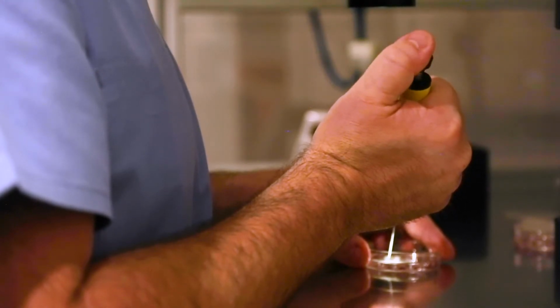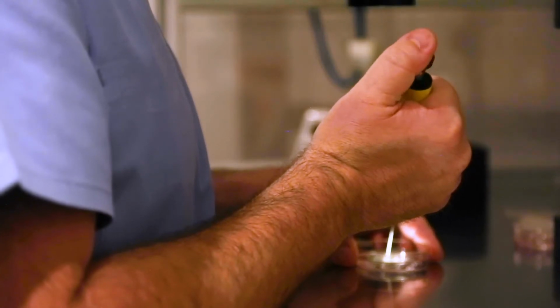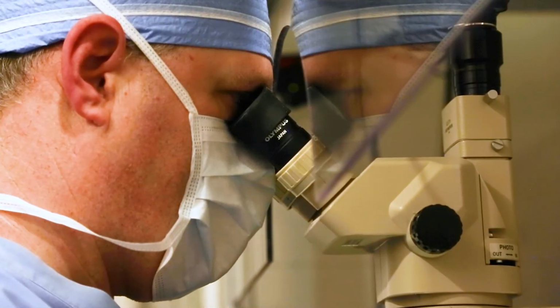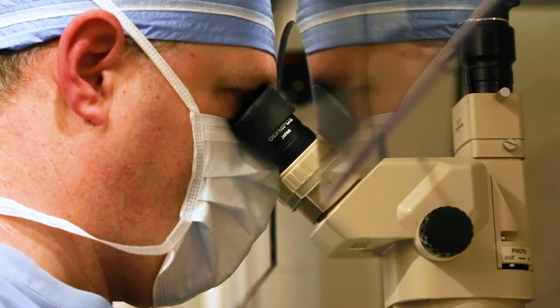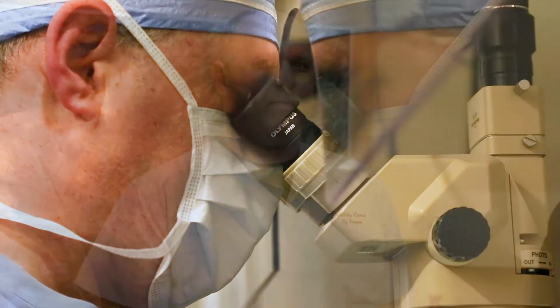And is fertilization assured in the embryology laboratory? Fertilization is not assured in the embryology laboratory. Many processes have to take place between the sperm and the egg for fertilization to take place. It's about 75 to 80% of the mature oocytes that get fertilized.